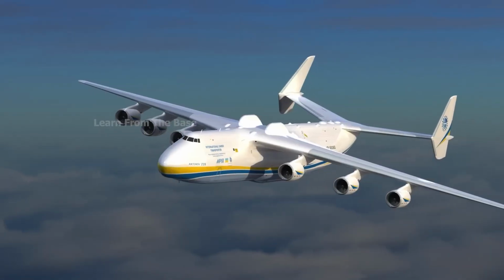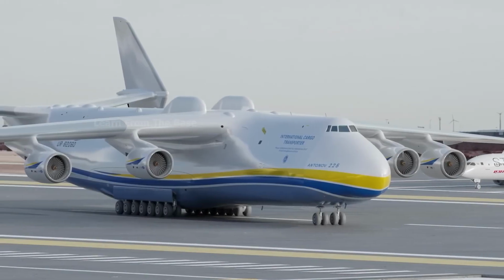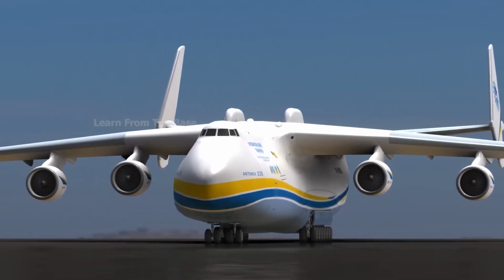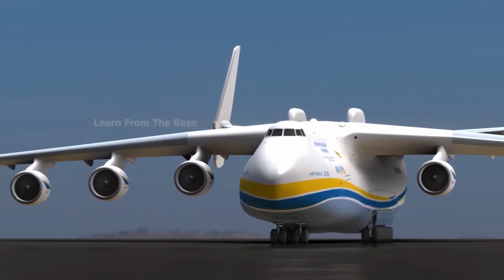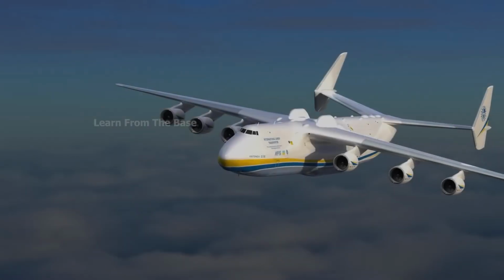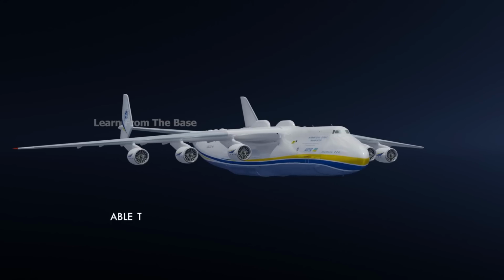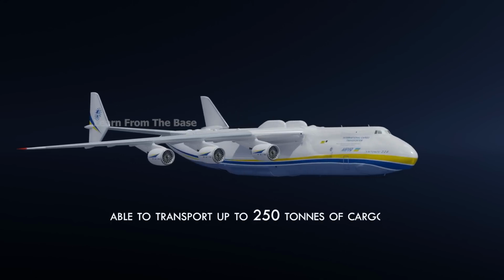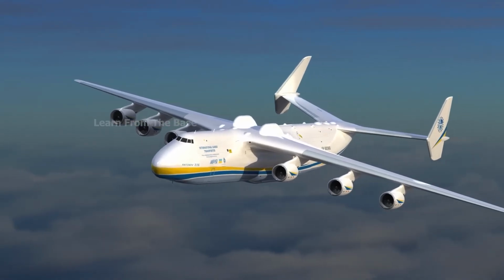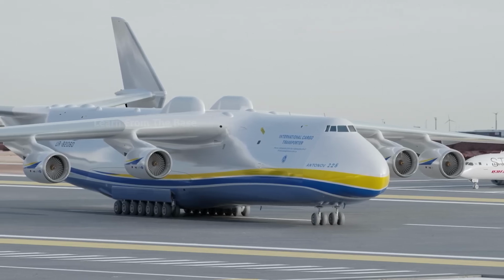The giant in the skies, the largest airliner in the world. This is the Antonov An-225 Mriya, the world's largest cargo aircraft ever built. The plane was a modern engineering marvel, able to transport up to 250 tons of cargo. The Mriya attracted a high degree of public interest, attaining a global following due to its size and uniqueness.